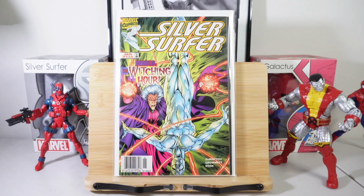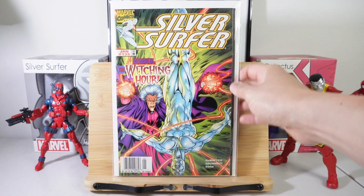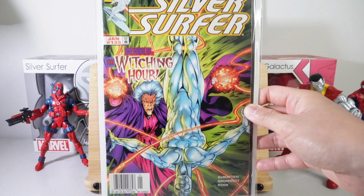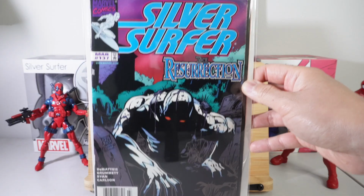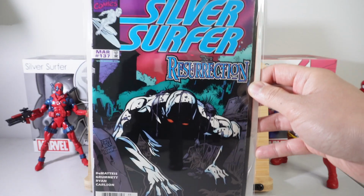Next up, I got a few of the late run Silver Surfer. And these were all newsstands, funny enough. Issue 135, we got Agatha Harkness there. Issue 137, a bit of a Halloween-themed one with a zombie-like Silver Surfer there.